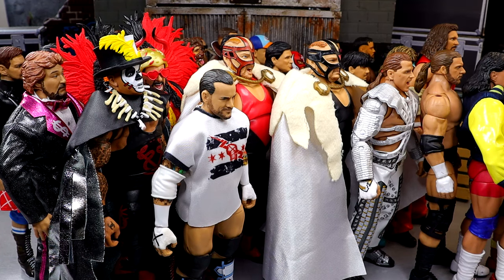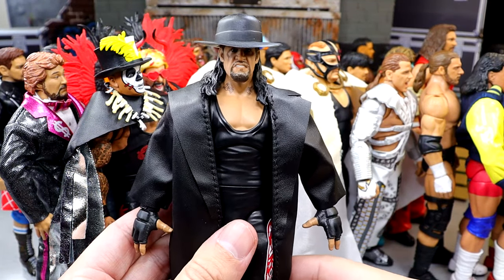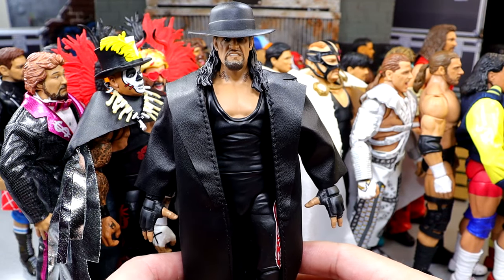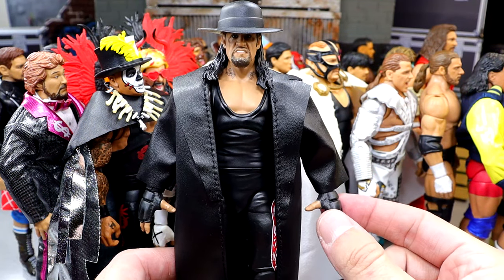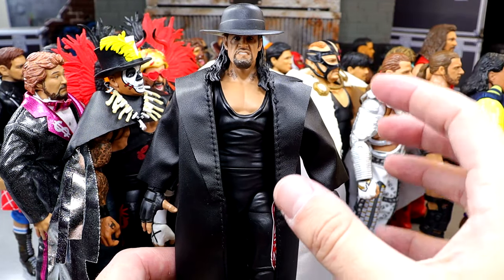Coming in at number three is a figure I love so much. I think it's such a good execution of the character. It's going to be the Legends Target exclusive Undertaker. This figure is so damn good, man. I mean, just look how menacing he looks with the hat and the jacket. You have a great size torso. I really love the torso execution here with these new sculpted gloves and how big the torso is to the shoulders with the striations and the arms.